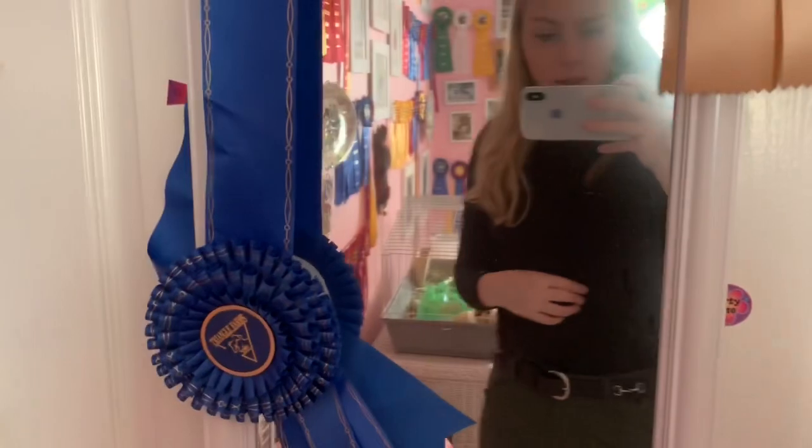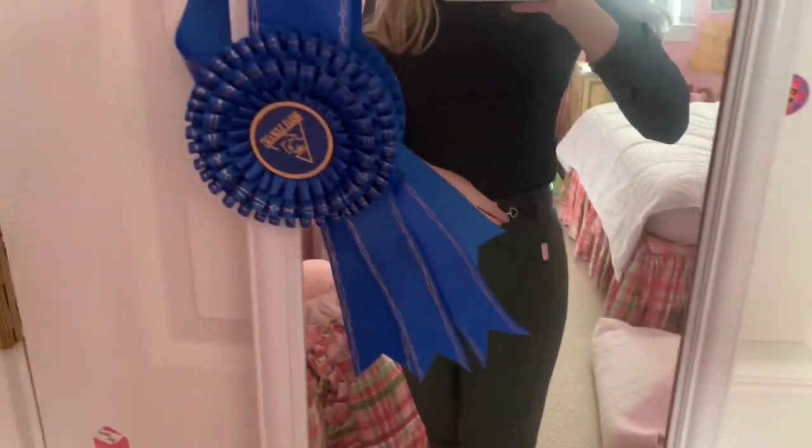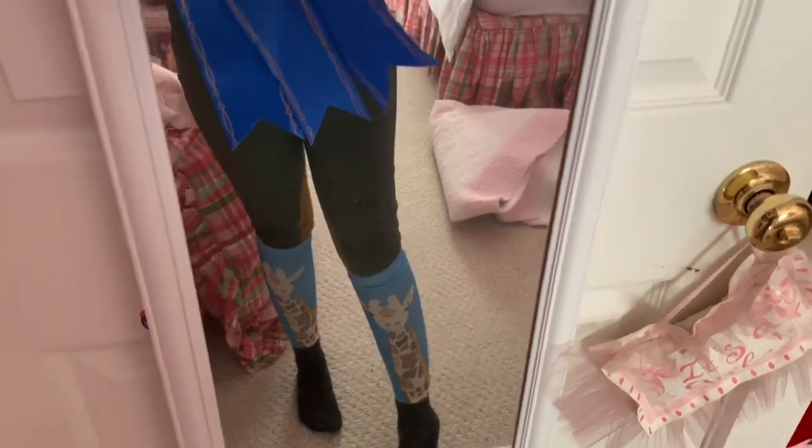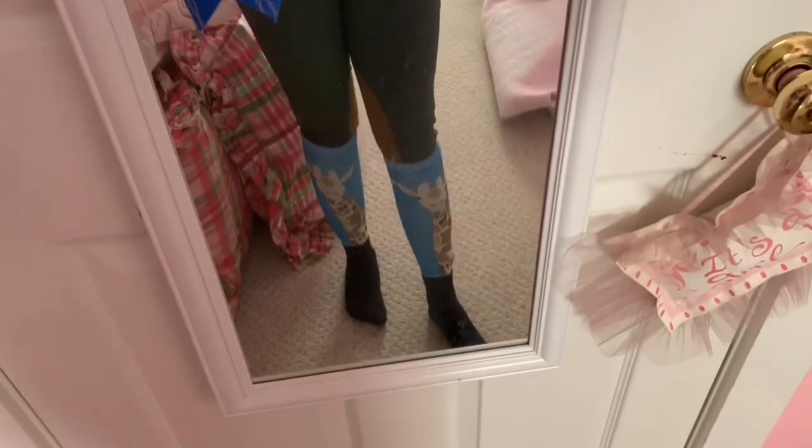But here I've got my little outfit of the day on. My shirt is just a Patagonia dry fit long sleeve t-shirt, and then I have on the Loden green and tan tailored sportsman breeches that I got for Christmas, and then I have on my bit belt, which I honestly don't know what the brand of it is, but there's a lot of different kinds of it. And then I have on these giraffe socks. Why can I remember the brand of these? Oh, they're Noble Outfitters, and they're the best socks.